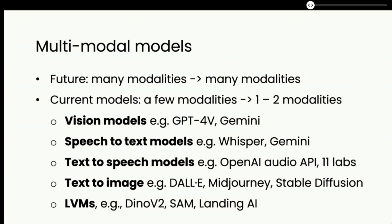Right now, you have to kind of chain calls to different models together if you want to create a multimodal experience. For example, ChatGPT voice would use speech to text, text to text, text to speech. In future, we should have models that are just able to do the whole thing.